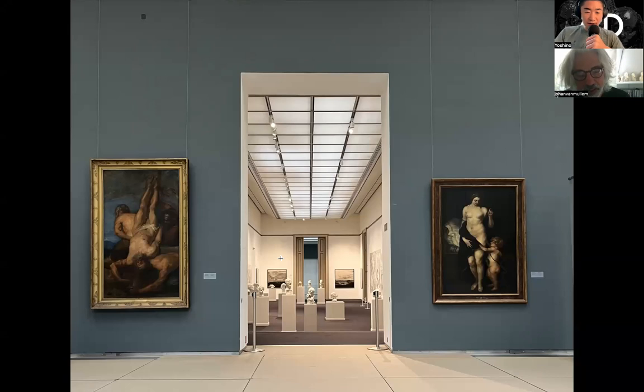So, can you describe what is going on here? Is this the entryway? Yes. So you can see on both sides, left and right, the entrance of the first room. You are in the middle of the collection of the Old Masters, on the first floor, in the middle of Dutch masters, Flemish masters, Rubens, etc.